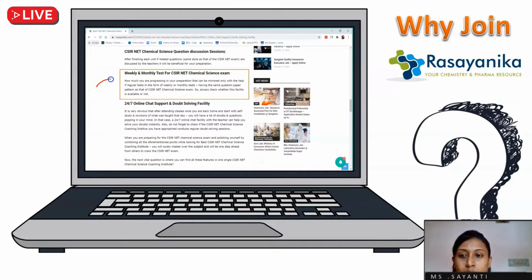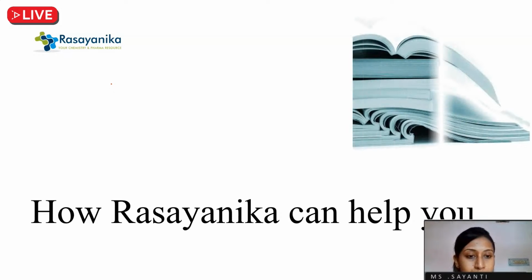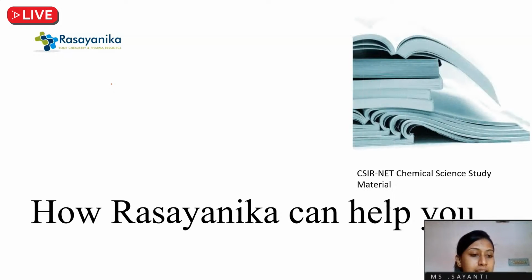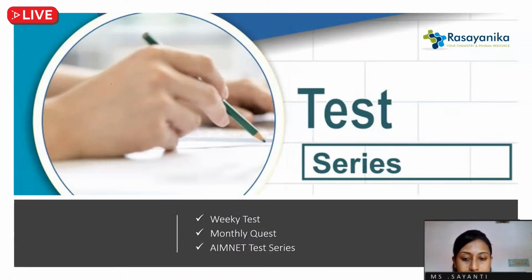In Rasayanika, you will get weekly and monthly tests for the CSIR NET Chemical Science examination. It also provides CSIR NET Chemical Science study materials and online test series. The online test series available at Rasayanika are the weekly tests and the monthly tests, which cover portions from all the units. There are 75 questions, and we also have the AIMNET test series. For this you can contact us at our email ID.